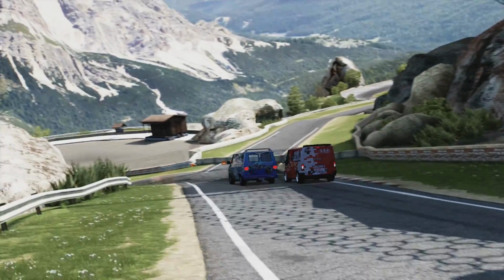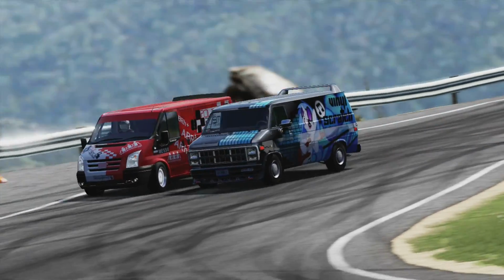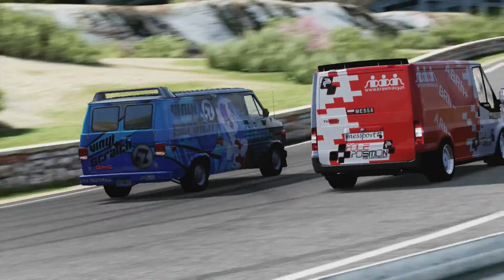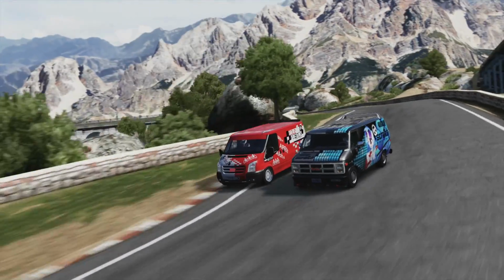You're also unlikely to go around the outside of the second corner. It doesn't stop the Transit from trying though. It does have to take to the grass a little bit. Two vans don't really fit on that piece of racetrack, but still the Transit was determined to go around the outside. And as they're alongside for this next corner, the Transit is where you really want to be.